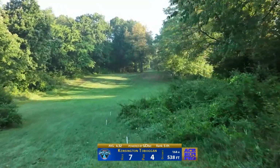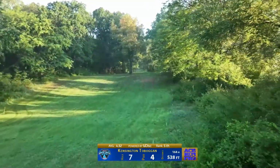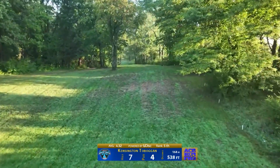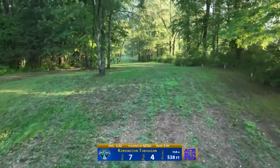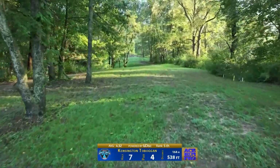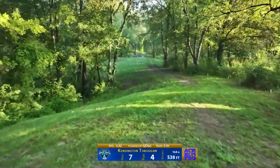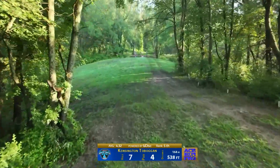Moving on, we have hole 7, par 4, 538 feet. Your OB lines the right side of the fairway. Left side is not OB, but can get a little hairy. Good shots will land at the top of the hill. Great shots will land about where these sun patches are, leaving you hopefully with a straight approach into the basket.